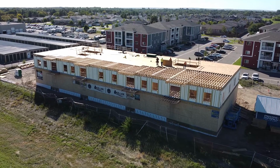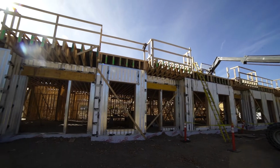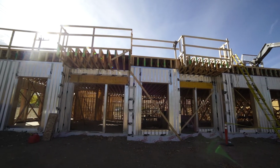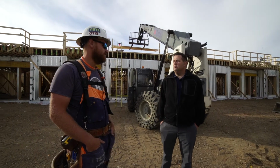ICE panels make our construction site more efficient because we're able to skip certain stages of construction. You're basically skipping the framing, insulating, vapor barriering stage all in one step. It allows us to work through the cold winters, get the building closed in quickly, and be productive.